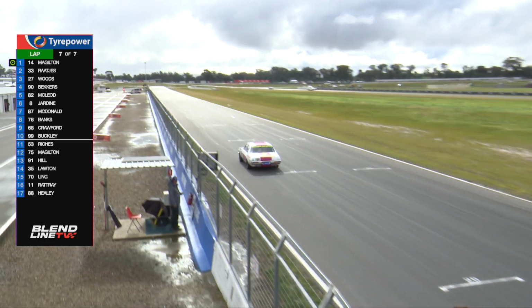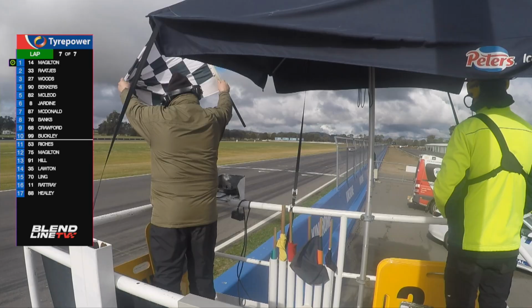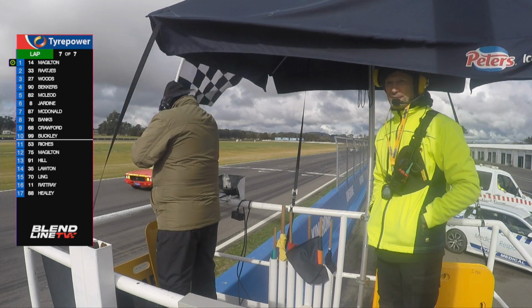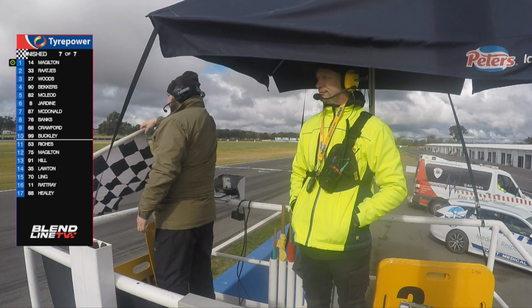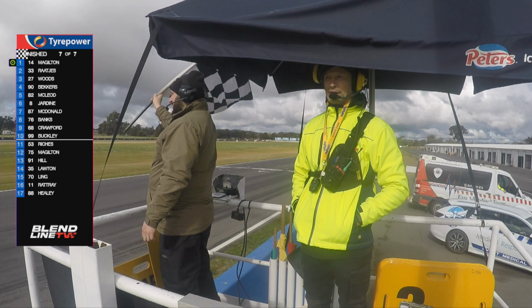So we got Andrew Magilton coming up to get the checkered flag here. Takes the win. He's actually gapped Rod Raji's there by a few car lengths, so I don't know what's happened there. Woods takes home 3rd in front of Beckers, Ian. Yes, Beckers. Andrew McLeod will be home in 5th.